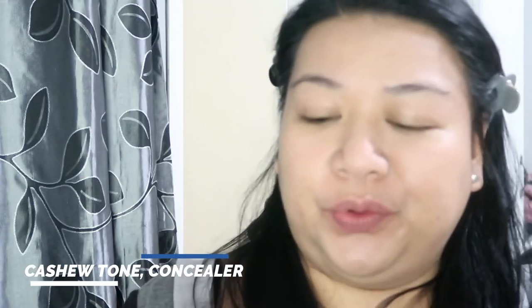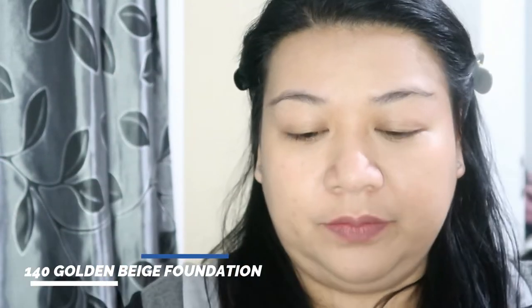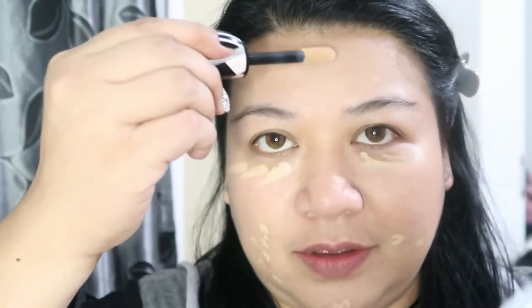So, my tone is actually cashew. And my foundation is actually 140 golden beige, if you just want to know. So, we'll just put on the concealer, especially on the spots where there are insecurities. Diba? Alam na this. So, ito, I just came from a pimple. And for the eye bag. Diba? Uy, ang unlock, ano ba ng applicator?